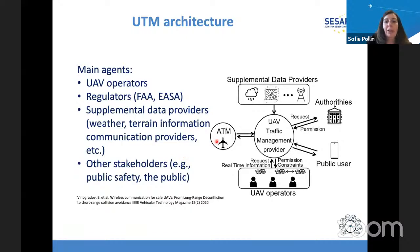So we have a UAV traffic management provider that ideally interacts with all the stakeholders. The stakeholders could be UAV operators that want to use the airspace for whatever UAV applications or missions. You have the regulator that has to give permissions. You have supplemental data providers that give information on the weather, altitude, terrain profiles, but also, of course, the kind of connectivity maps that I showed before could be included, so that we know where the drones have good connectivity and at which altitude they should fly to have a reliable link, etc.